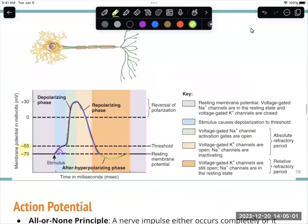So this key over here tells us what all these colors mean. Purple is that resting membrane. Blue is where we have the stimulus that comes in until that stimulus is enough to cause that action potential to happen. Then that green is when we have those sodium channels open. That beige is where we have those potassium channels open. Those sodium channels are now inactivating. And then this orange is where potassium channels are working on closing. Those sodium channels are going back to their resting position.